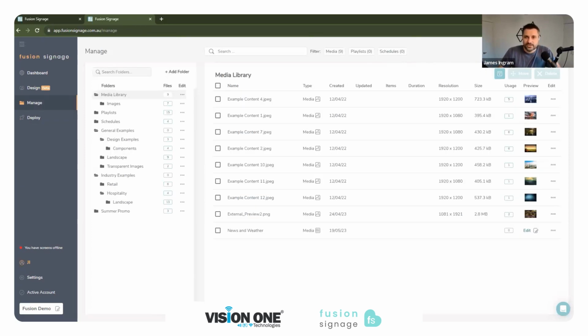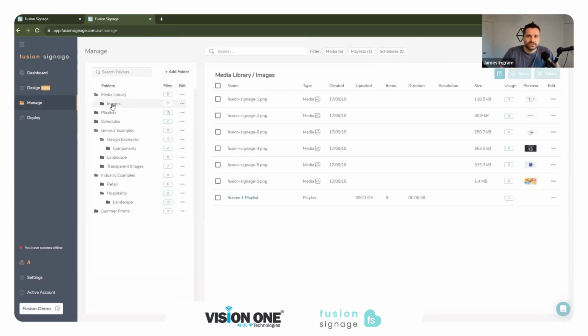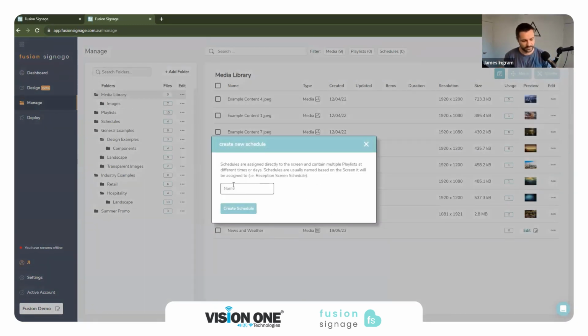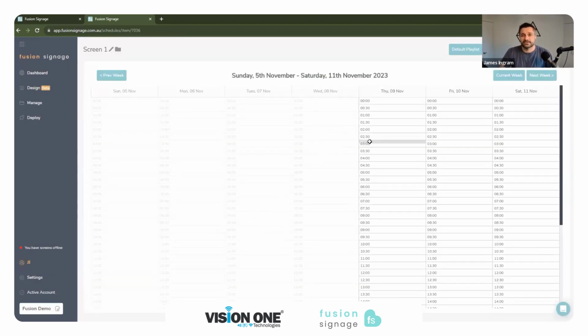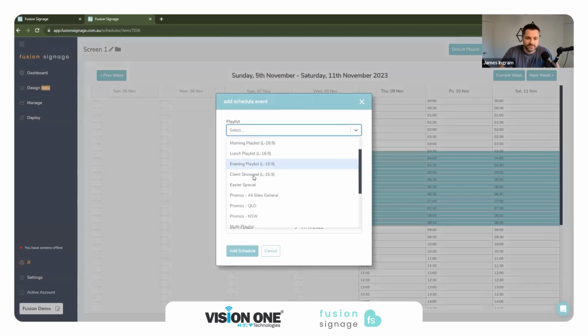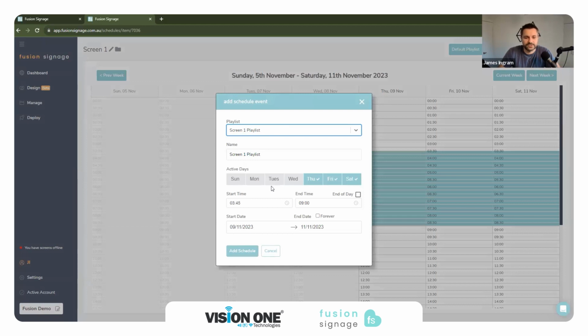I will quickly show a schedule, because let's say you want to change your content completely based on time of day. So if we go in and add a new schedule and we call it screen one, now you get a nice little calendar view. This calendar view will allow you to choose exactly which playlist you want to play when. So if I drag over this time frame, it'll give you a drop down. You'll see all the playlists that exist on your account. That screen one playlist is the one that we just created.